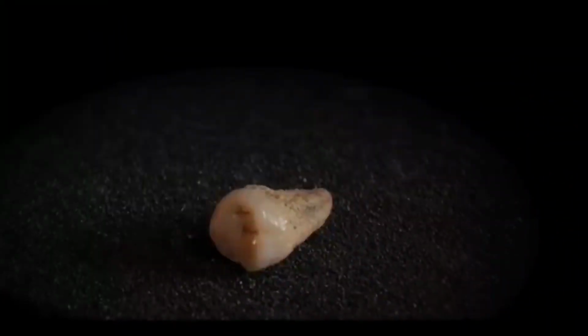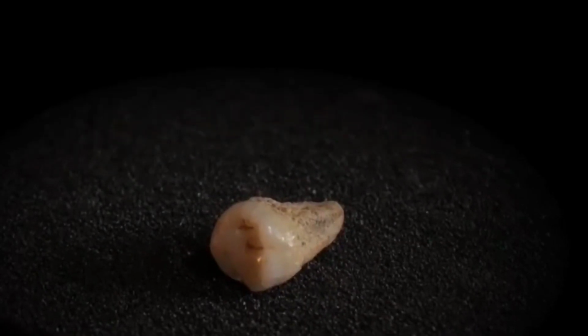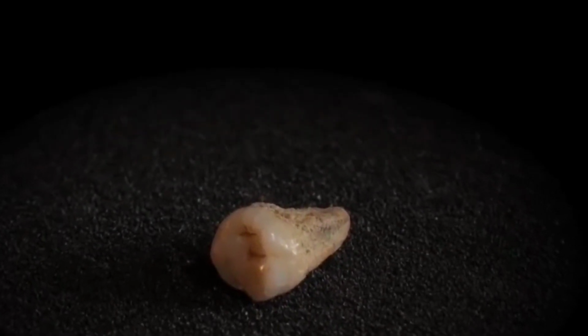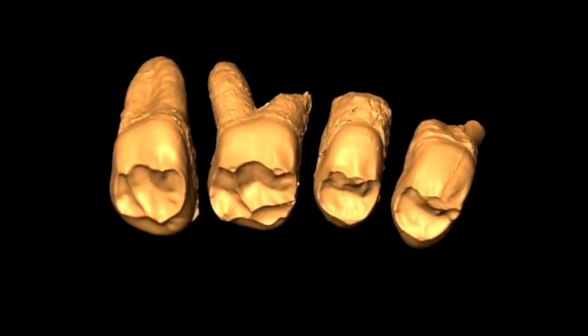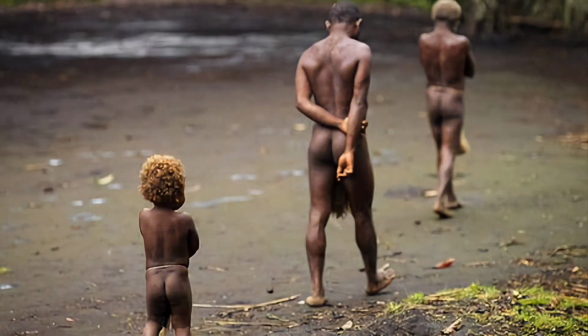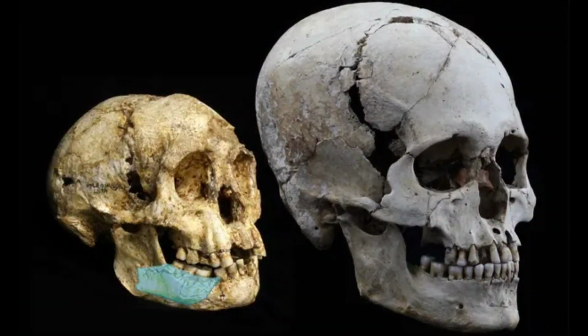There are some really interesting features. For example, the teeth are really small. The size of the teeth generally, though not always, reflect the overall body size of a mammal. So researchers think that Homo luzonensis was probably relatively small. How small we don't know. We would need to find some skeletal elements from which we could measure body size more precisely.